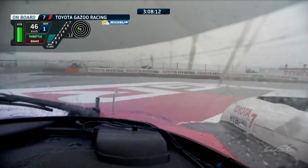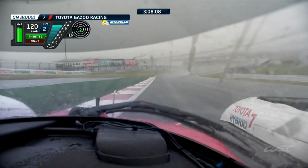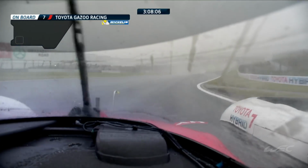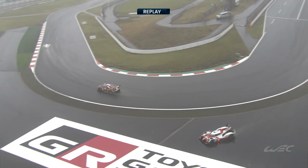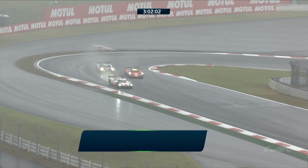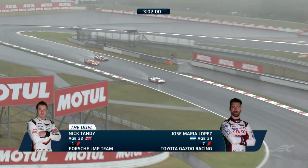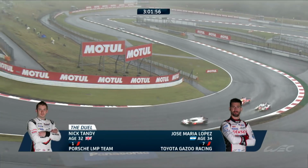And off goes the Toyota. Jose Maria Lopez says he's still got problems with the electronics, or was that just driver error in the poor conditions? This is not going to dry out, is it? Lopez, like everybody else, struggling for visibility and grip. You could see there was a wall of spray from the Ferrari in front, just enough to reduce that visible line.